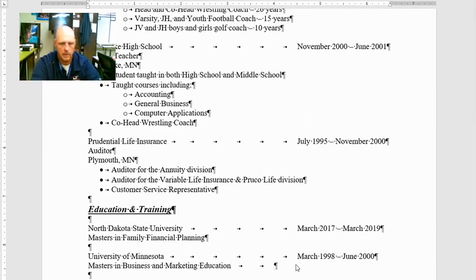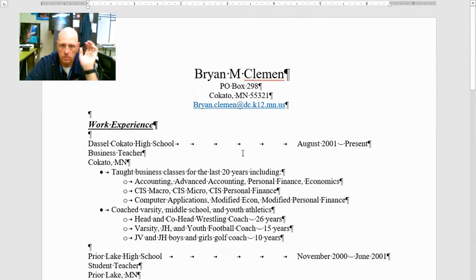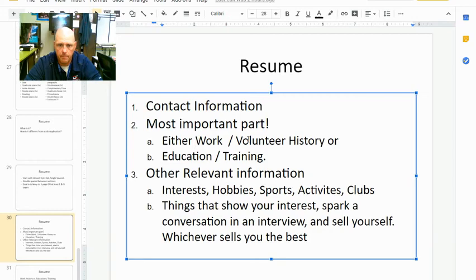And last one, St. John's University. When was that? September 1991 to May 1995. Bachelor of Arts in Accounting. All right. So, huge point, great point. We head back here.